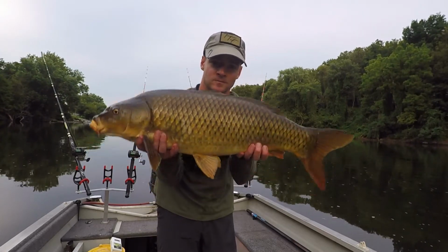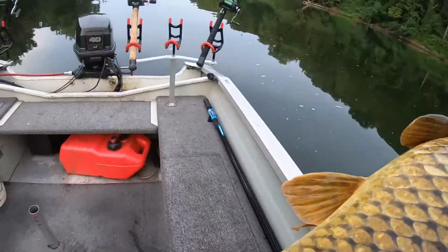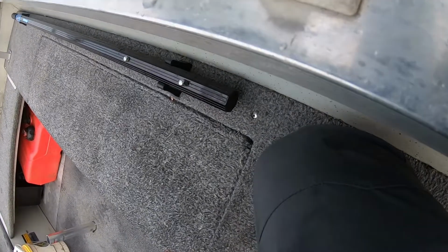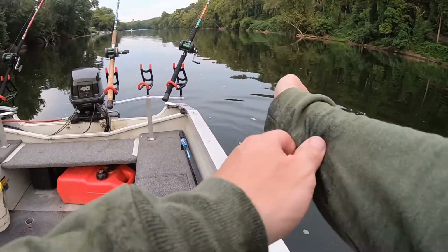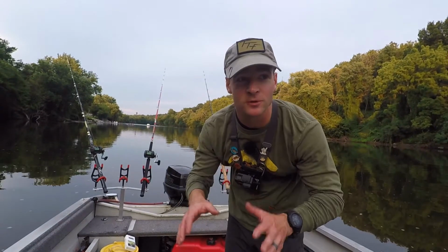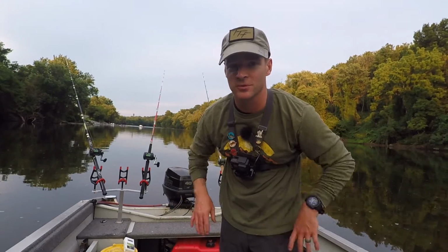Let's release it. All right, we're going to gently. There he goes. Woo! Nice one. I don't know about you guys, but I'm stoked for that one. First carp from the boat, super thrilled.